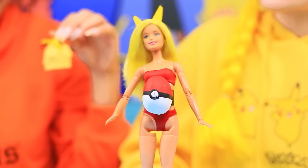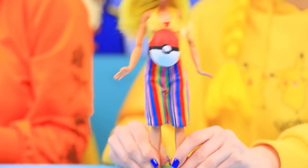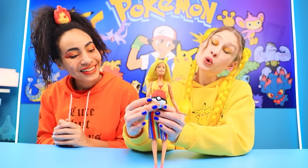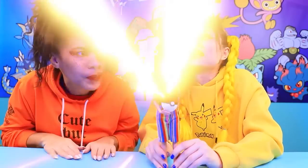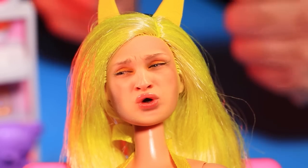By the way, I got clothes ready for her. Now the young mommy will be the most stylish. You did a good job. It looks great on her. I think she likes it too. Uh-oh, the baby's impatient. She's in labor! Breathe, Barbie. Somebody call an ambulance. Breathe in, breathe out.